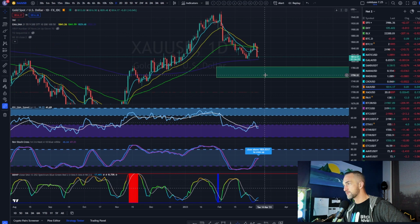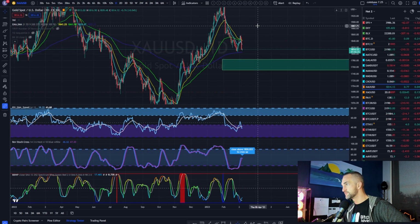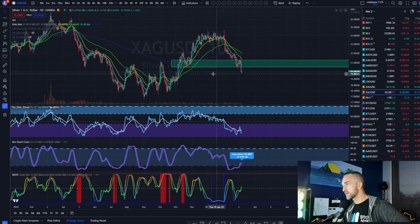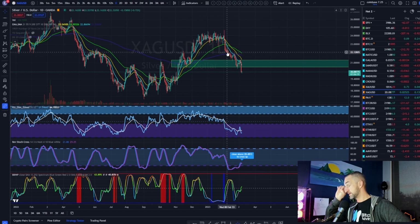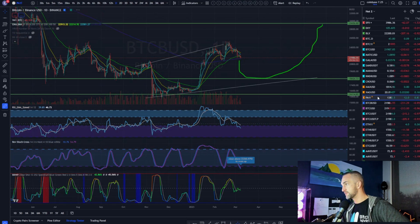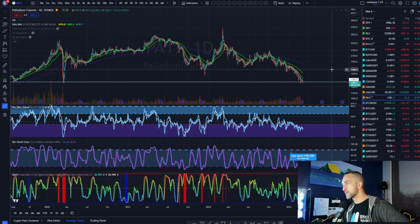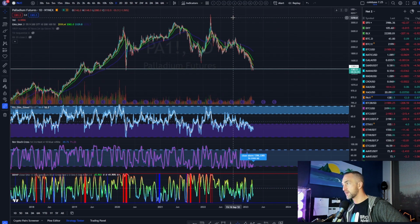Gold dancing around. Again, this is our target on gold for a little more downside. Silver target overshot. We didn't call that one out. Silver getting shot in its face. And let's check out palladium. Palladium futures dancing around like the last of the Mohicans in the sand here.